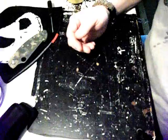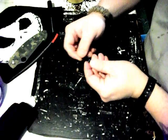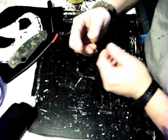And like I said, this was the pocket clip. So the pocket clip was a strong pocket clip, but it was a little too strong for me. And I found with knives, when I start bending them, then they'll loosen and they just fall out.